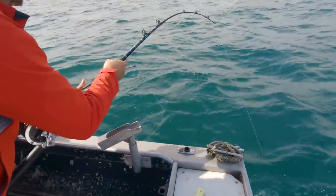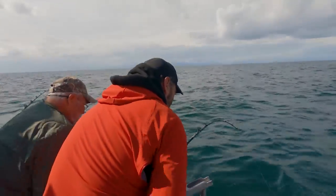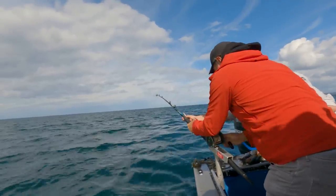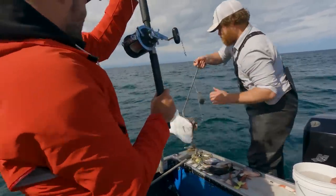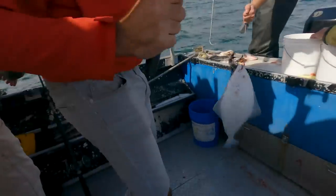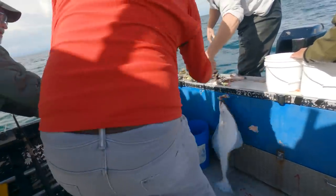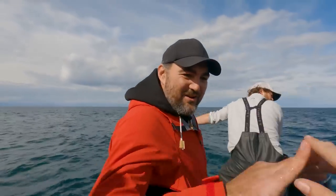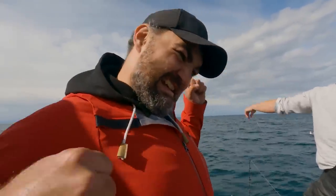Try to come to the side of the boat. Oh! That's a fish. Yeah! Oh, it's a nice one! Woo! Yeah, you can see your rod was going crazy.